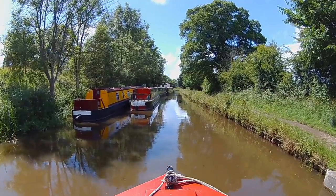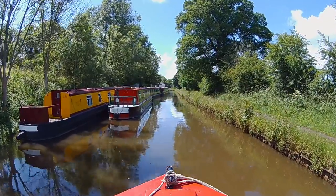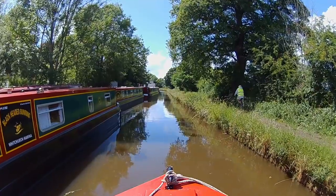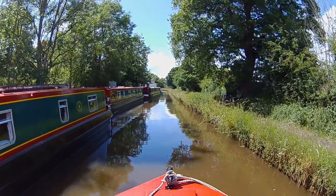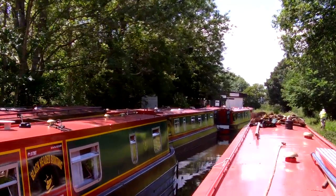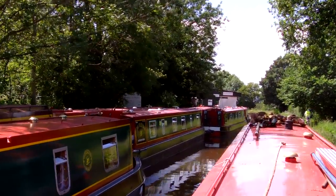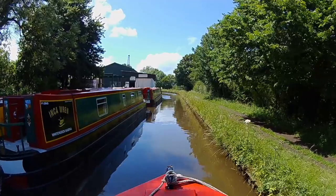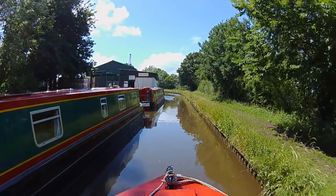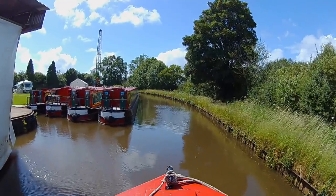Just past Bridge 31A, another fleet of holiday boats is tied up. The Llangollen is usually one of the busiest waterways in Britain. In 2018, New Martin Lock was used 8,831 times, making it the second busiest lock in Britain that year.